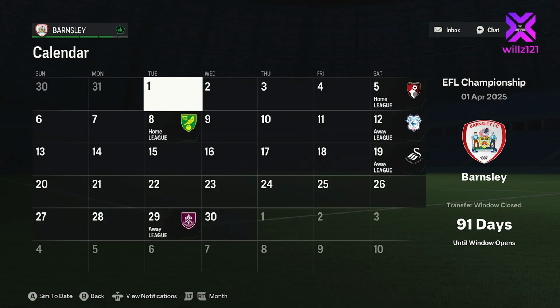Bournemouth next, then Norwich, both sides around us. Then we travel to Wales for the double header against Cardiff and Swansea before facing Burnley.